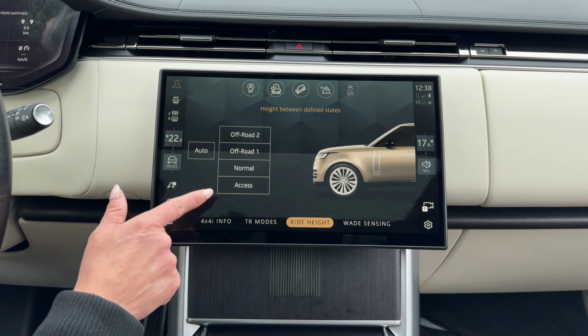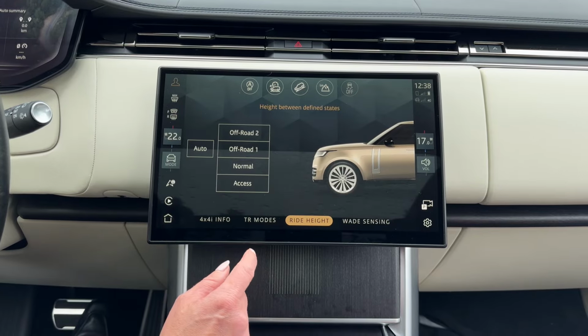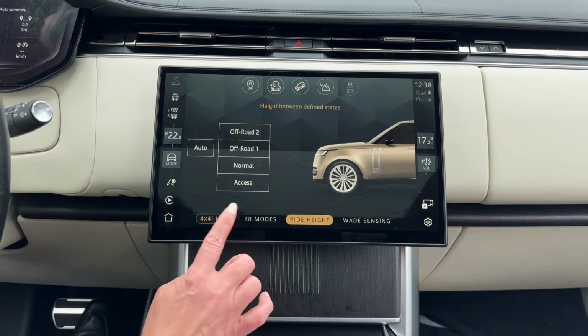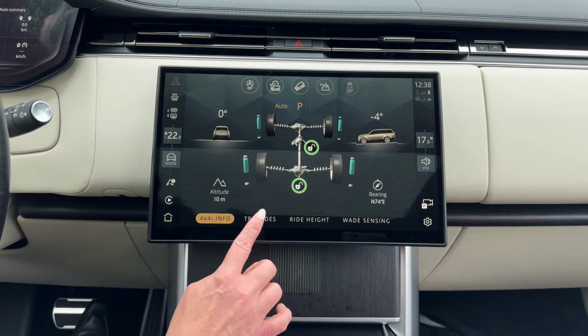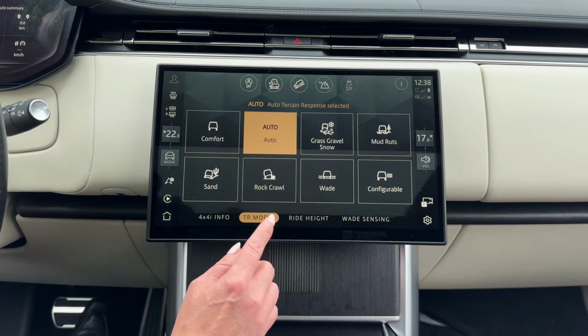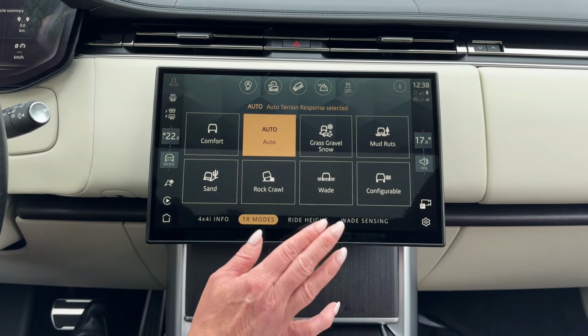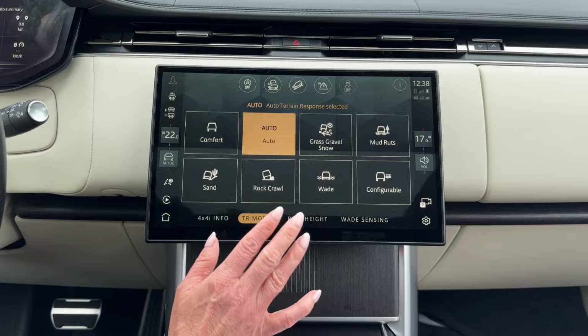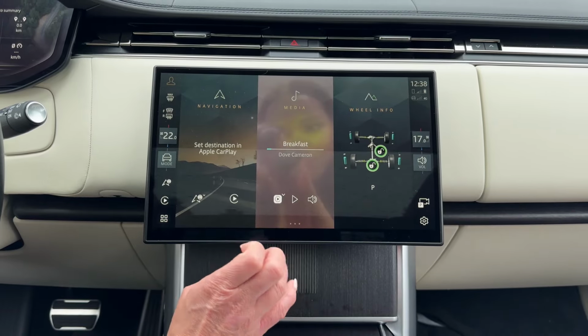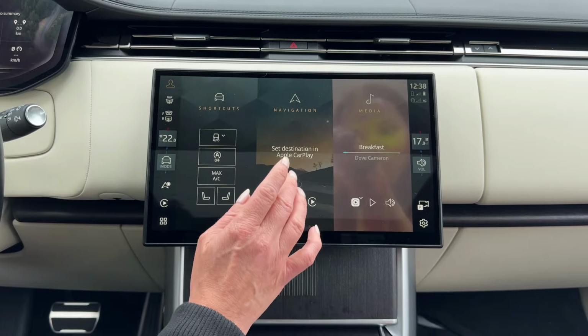We've got off-road modes, normal mode and access mode. Those are lift heights. All of our 4x4 info. And then we even have different off-road modes: rock crawl, sand, wading, everything. This car is very, very capable, although I don't think I would spend $200,000 for an off-road vehicle.